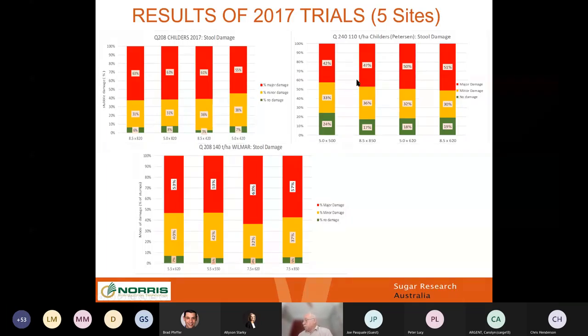And this one here was the same harvest but a different crop. There are actually significantly higher levels of no damage. This one here, again, a thinner variety, a fairly large crop. And again, very, very high levels of major damage, minor damage, and very, very low levels of no damage.